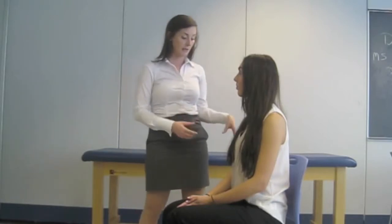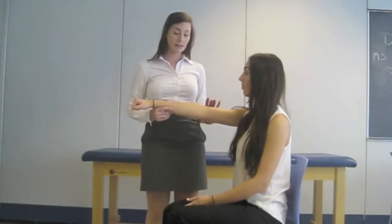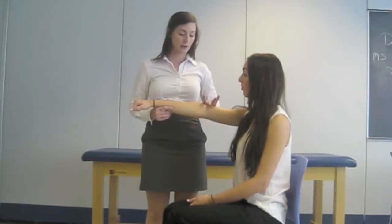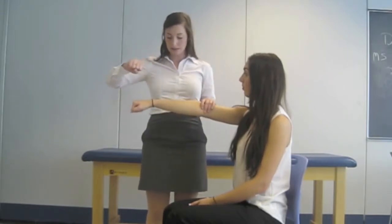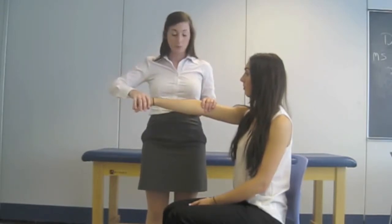Okay, so as the therapist, you're going to be standing next to the affected side. The patient is either going to be seated or standing, and I'm going to have the patient go ahead and straighten your arm out here. Great, and so I'm going to be stabilizing at the elbow and also palpating along the common extensor tendon right here up at the lateral epicondyle. And then I'm going to ask the patient, please make a fist. And then I'm going to move you.